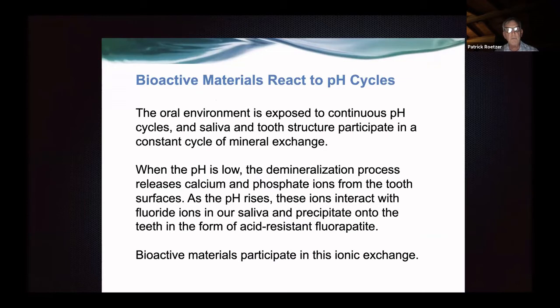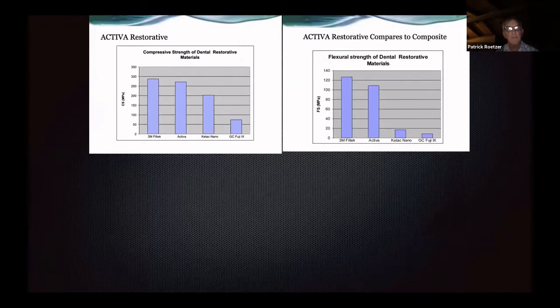The oral environment is exposed to continuous pH cycles. Saliva and tooth structure participate in a constant cycle of mineral exchange. When pH is low, the demineralization process releases calcium and phosphate ions. As the pH rises, these ions interact with the fluoride ions in our saliva and precipitate onto the teeth in the form of acid-resistant fluoroapatite. Bioactive materials participate in this ionic exchange, kind of a magical process. But look at Activa Restorative. They're comparing here to Filtek Supreme. Pretty good in compressive strength, pretty good flexural strength.